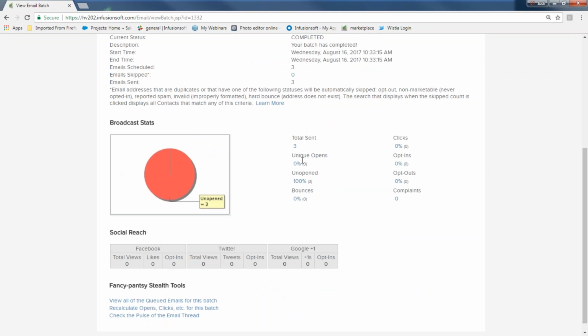Abe usually opens it really quick for me so that you'll see that there's one open. Want to find out more about this report? Help Center, Marketing, Reports.